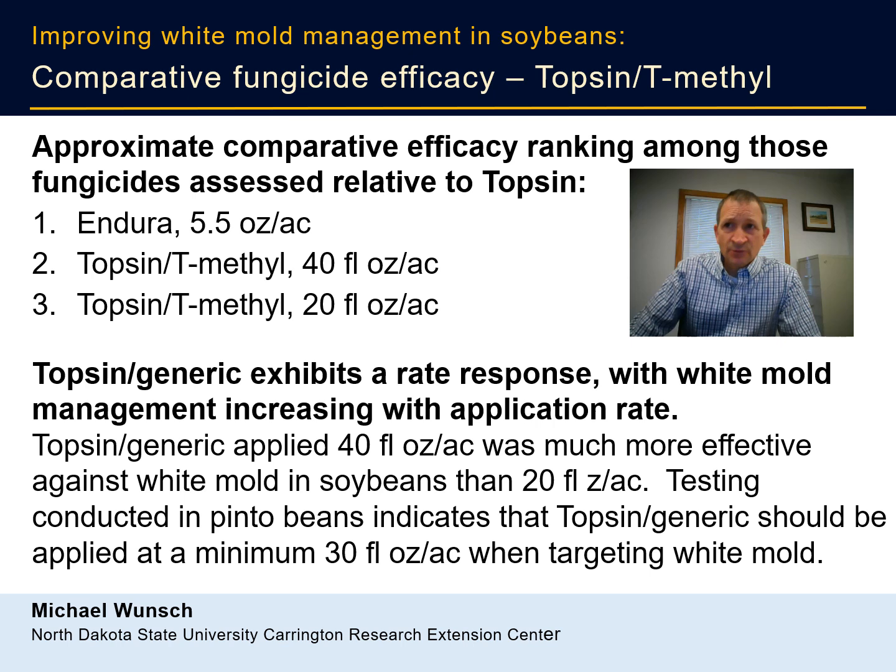This is consistent with what we have seen in dry beans, where we've done that head-to-head comparison of 20 versus 30 versus 40 fluid ounces of TOPSIN versus Endura. And in that dry bean testing, we've seen that there's a big jump in efficacy of TOPSIN as you go from 20 to 30 fluid ounces of TOPSIN, and then another jump in efficacy as you go between 30 and 40 fluid ounces. But the biggest jump in efficacy comes in that 20 to 30 fluid ounce jump.